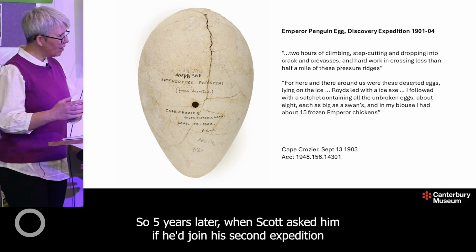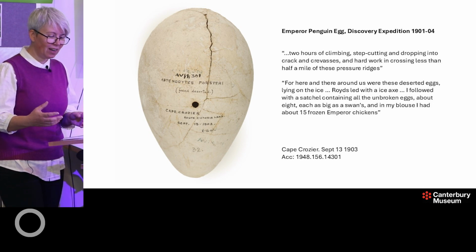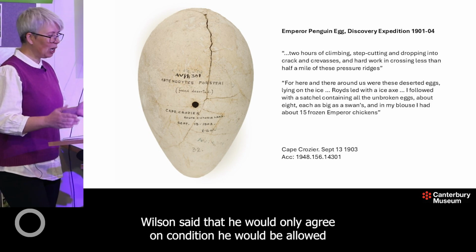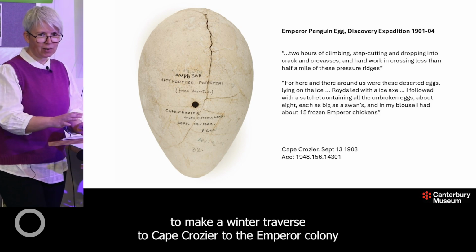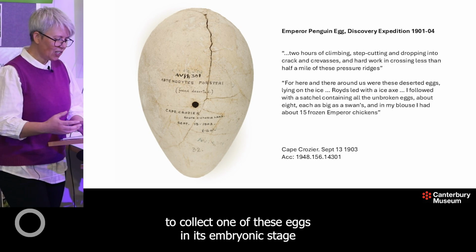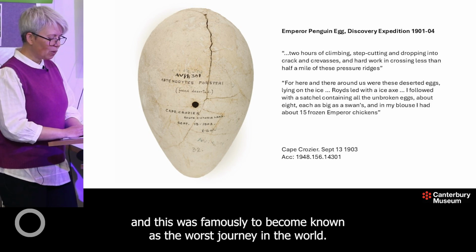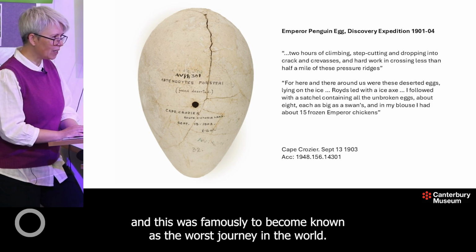So 5 years later, when Scott asked him if he'd join his second expedition, Wilson said that he would only agree on condition he would be allowed to make a winter traverse to Cape Crozier, to the Emperor colony, to collect one of these eggs in its embryonic stage. And this was famously to become known as the worst journey in the world.